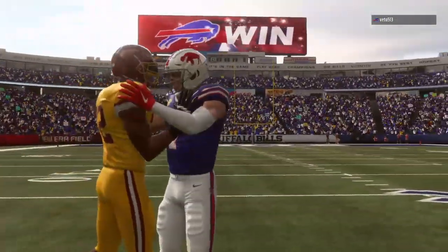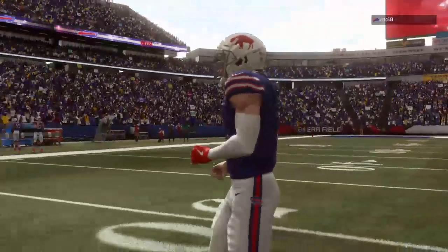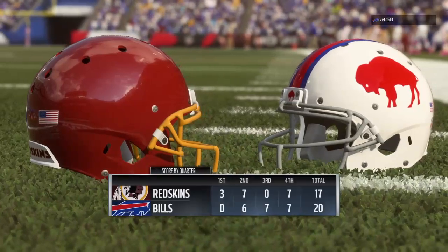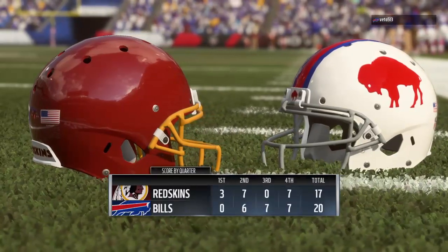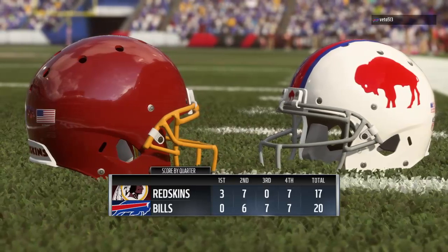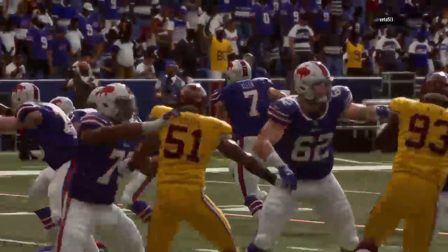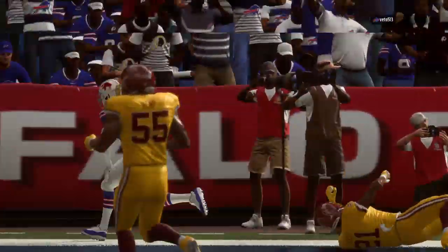So for the Bills, their strong start to the year continues as they're up to 5-1. And they will hit the road next week for a date with the New England Patriots. Meanwhile, for Washington, the losses are piling up as they drop to 1-5 now. And they will be at home next week to take on the Miami Dolphins.